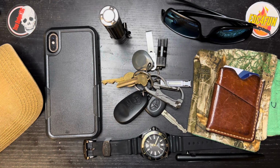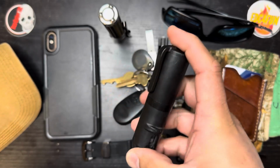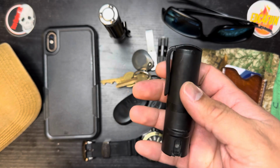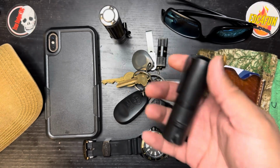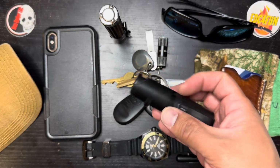All right, moving over to the right pocket now. I've got Palm OC spray, and this is very compact and lightweight, very easy to carry with this clip. You can also get them with a keychain attachment or no attachment if you wanted to just stick this in a pocket. But I do like clipping it on my pocket. It works really well for me.